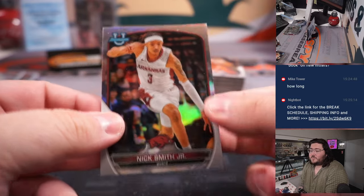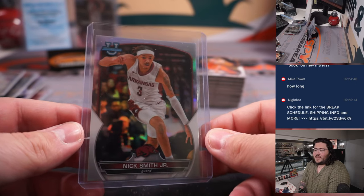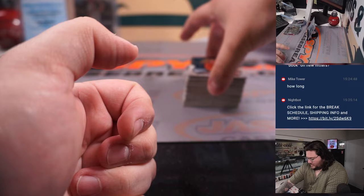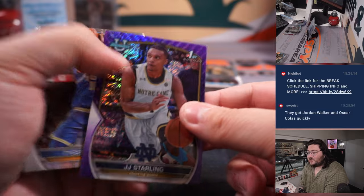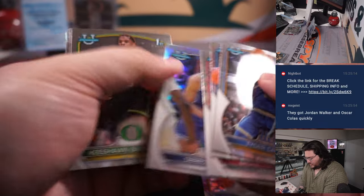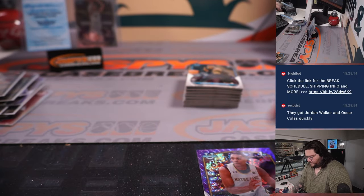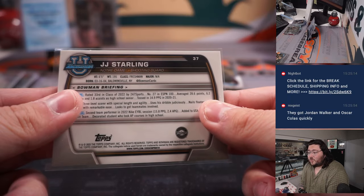Nice. Nick Smith Jr. on the image variation. No first on the top right on and the refractor. Pretty telling. Nick Smith Jr. IV going to spot N plus O and Adam Kupperman. We've seen pretty much everything. A couple big kahunas and IV. JJ Starling on the shimmer. JJ Starling going to Daniel Smith on the non-numbered purple.